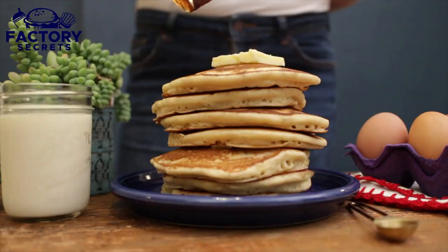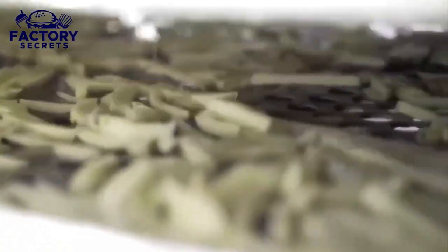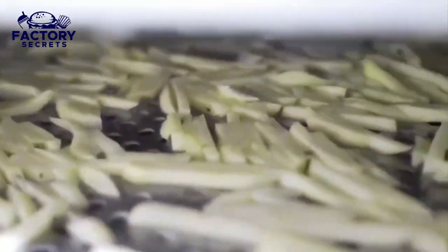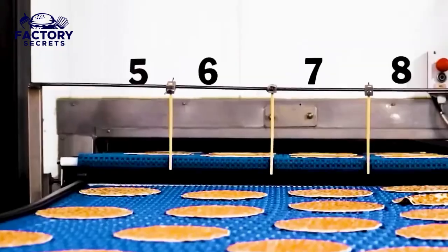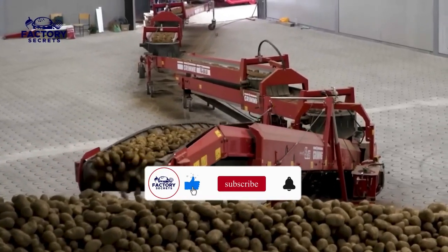From apples becoming puree to pancakes perfectly stacked and ready for breakfast, this automation not only enhances efficiency, but also ensures that every product meets the highest standards of quality, flavor, and consistency. And that's a wrap on the McDonald's French fries megafactory.